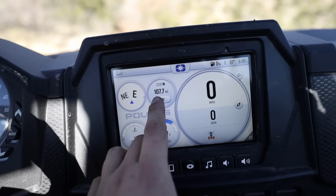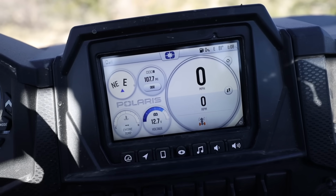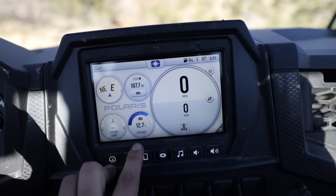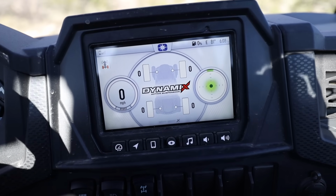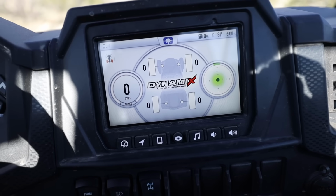The odometer is already reading 107 miles. Like I mentioned, I did the break-in period, and now we're taking it out on an adventure. You got battery voltage, engine temp, miles per hour, RPMs. You can customize all this stuff however you see fit. This screen right here is the Dynamics active suspension monitoring system.